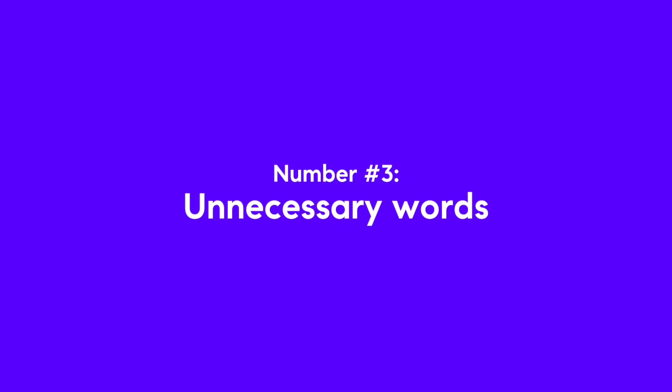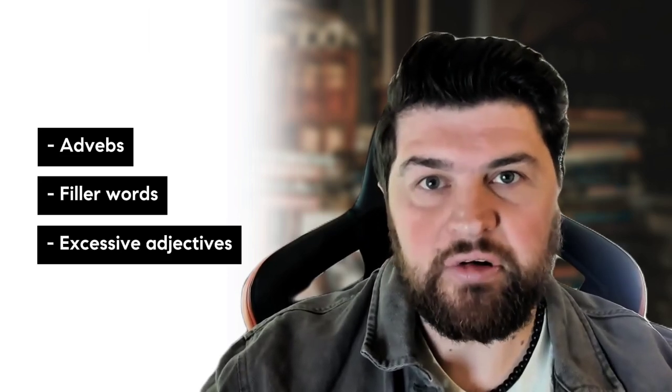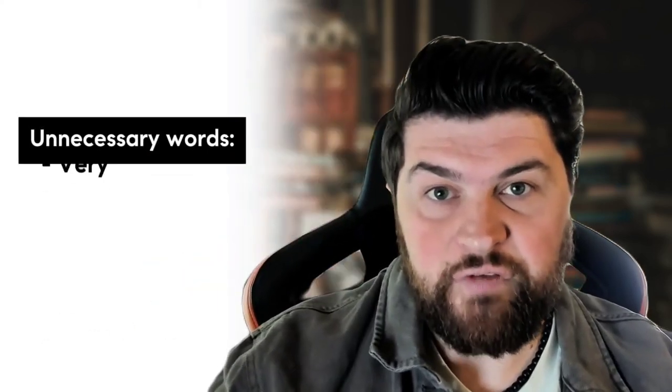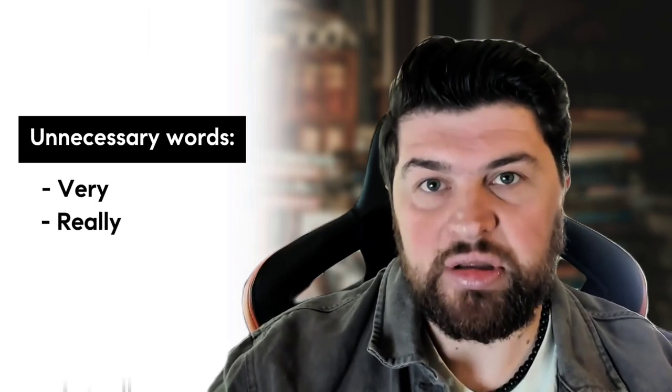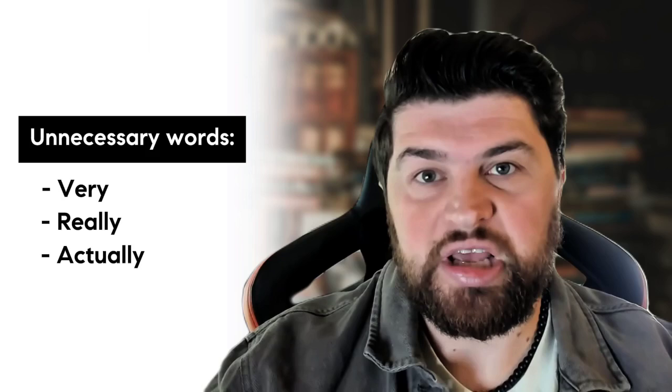On to number 3, unnecessary words. Adverbs, filler words, and excessive adjectives can bog down your writing, making it less impactful and harder to read. Words like "very," "really," and "actually" often add little value and can usually be omitted without changing the meaning of your sentences. By being ruthless in your editing, you can keep only what's essential, resulting in clearer and more powerful prose.